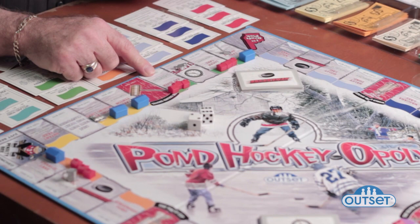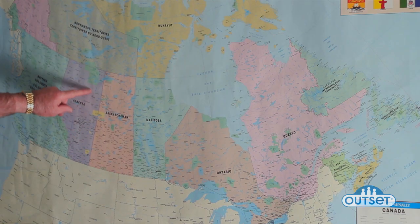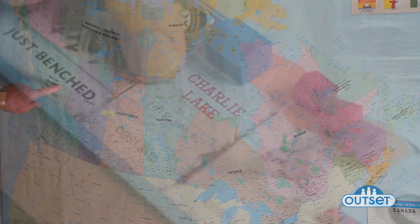Another nice thing about this board is that it tells a lot of pond hockey enthusiasts where a lot of these other different pond hockey tournaments are being played. If you want to go way up north, there's one in Hay River, and you can't get much north than that, up in the Northwest Territories. And if you flip over the card, it tells you a little bit about it. Also up north, up near Fort St. John, there's one on Charlie Lake.